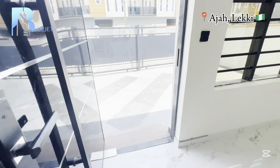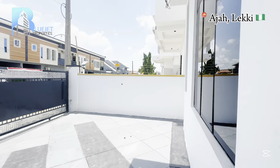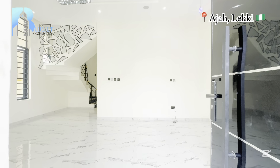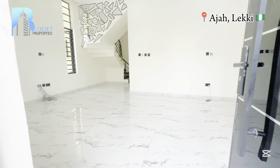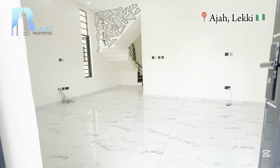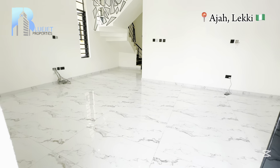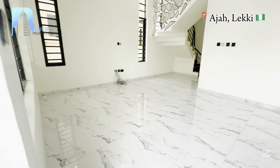So of course we'll go back outside and come inside again. So now coming back outside, okay, now we're back inside. So this right here is the entrance door. This right here is the entrance. Take a look at this entrance. That's the living room space. We're coming back inside. You're seeing the living room space.